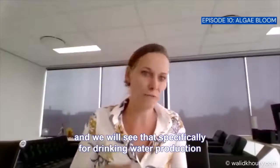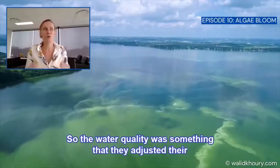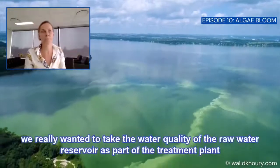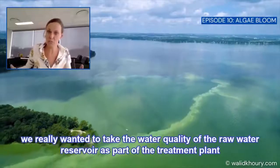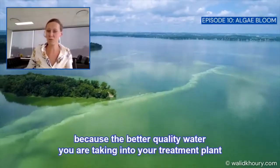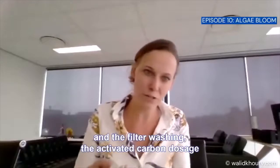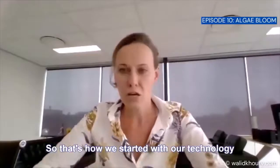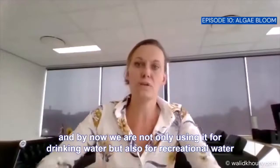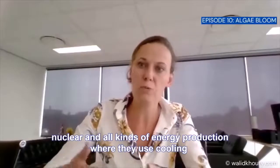and we would see that specifically for drinking water production, most of the operators dealt with the algae inside their treatment plant. So the water quality was something that they adjusted their water treatment on by adding more chemicals or activated carbon, etc. And we really wanted to take the raw water reservoir as part of the treatment plant. Because the better quality water you're taking into your treatment plant, the easier it is to treat. And then you can also save on the chemicals you use in your treatment plant and the filter washing, the activated carbon dosage. So that's how we started with our technology, and by now we are not only using it for drinking water, but also for recreational water, nuclear, and all kinds of energy production where they use cooling.